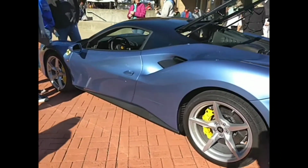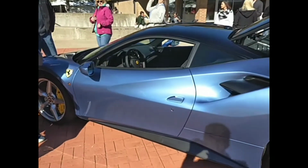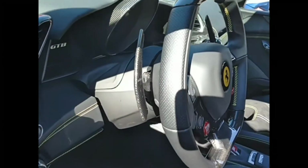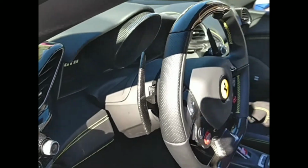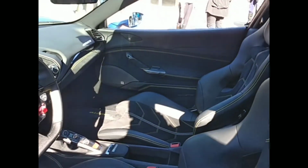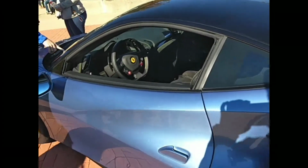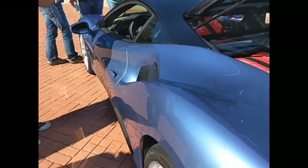Unfortunately, there's a lot of people crowding around it right now, but you can see here's the interior. It's got carbon fiber paddle shifters right there. You can see it has carbon fiber absolutely everywhere. Of course, it's a Ferrari, obviously.